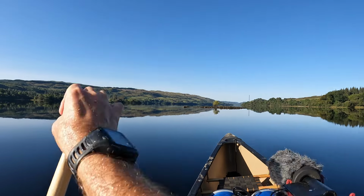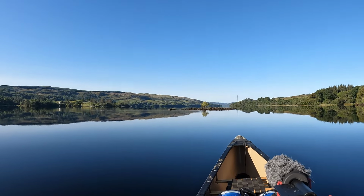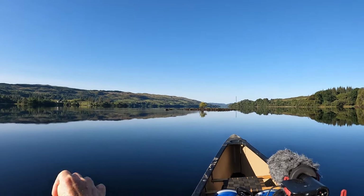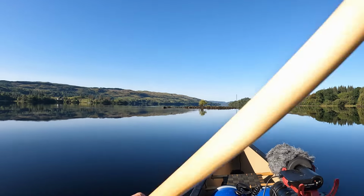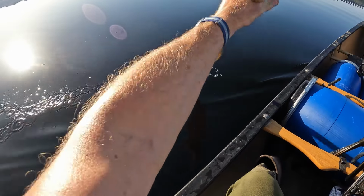It's really beautiful to see the loch from different perspectives. And we've got it all to ourselves. Absolutely nobody else about. Fantastic.